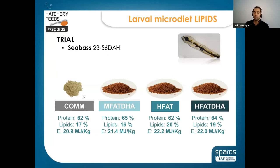In this case, this was a benchmark trial as well. So we had a commercial diet from a competitor with 62% protein and 17% lipids. And we have three test diets produced at Sparos. One with medium fat DHA, the other one with high fat DHA. So these two diets had a different lipid source, which was DHA rich. And we had a diet with the highest fat level, 20%, with recurrent lipid raw material sources used in fish feeds.